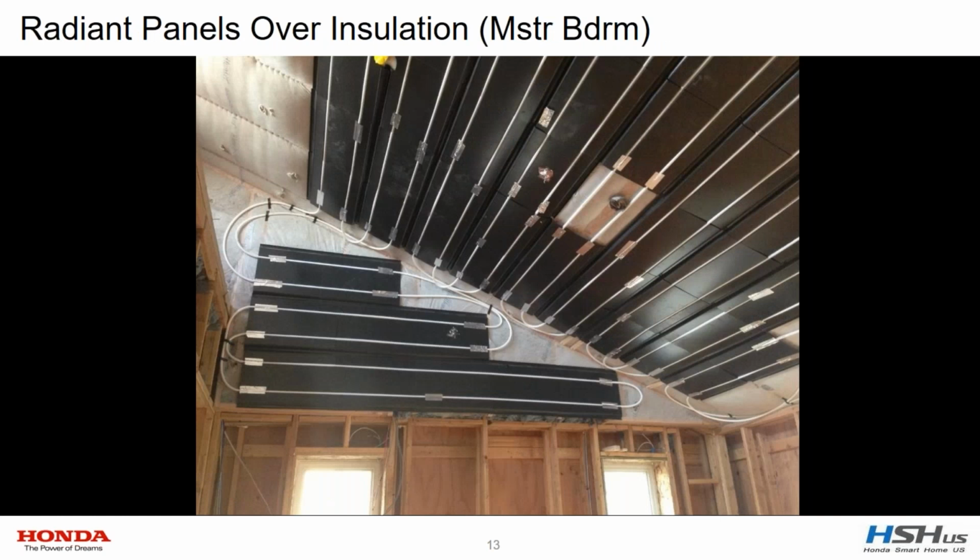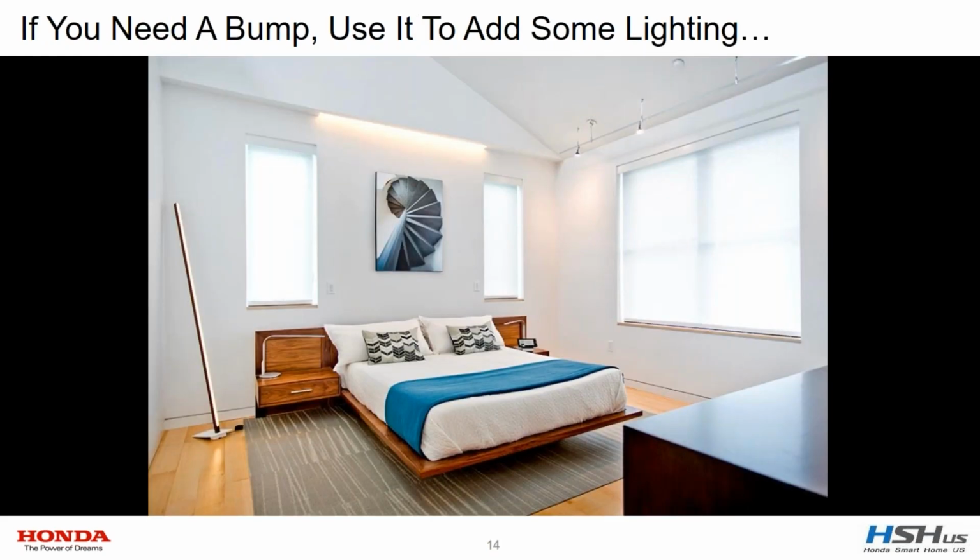Here's what the panels look like upstairs. This is the master bedroom. And you can see the white tubes here are the hydronic pipes. They're carrying the heated or cooled water. The black pans are sheet metal pans. They're here really just to help move that more effectively into and out of the drywall. So this is obviously before the drywall goes up. And then that's what it looks like after the drywall was in place. And of course, since we knew that we were going to bump this out, we just put a nice little light feature here.